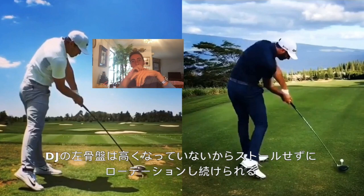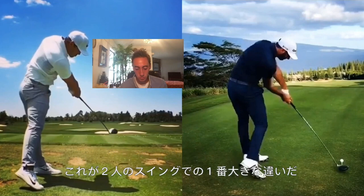Again, he hasn't got that socket, ball and socket idea, the lead pelvis. He hasn't gotten that ball all the way to the top of the socket, so his thoracic can still rotate. That's the biggest difference between these two players.